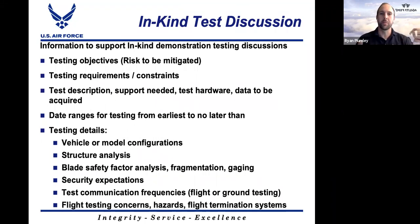So as we get into specific in-kind test discussions with the companies, initial engagements, the kind of information that we're looking at is what are the test objectives. Maybe not necessarily that we want X amount of hours in this tunnel or in this lab, but what are the test objectives that the companies have, and how is that related to a risk that they need to mitigate and otherwise either won't be able to mitigate or it's going to delay them getting to these commercial operations.